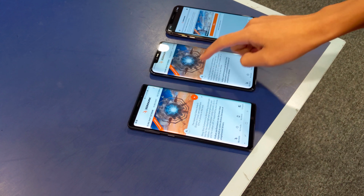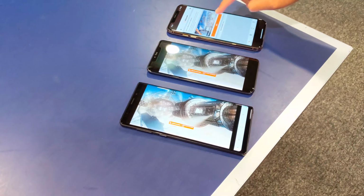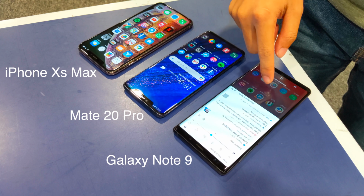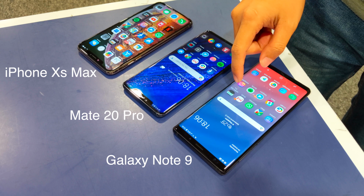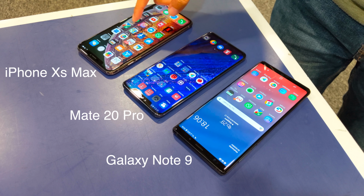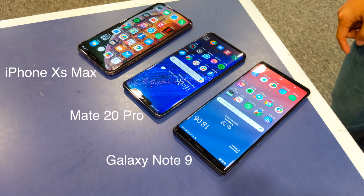Now that we've covered form factor, we've got to take a closer look at the performance on these top-tier devices. The Note 9 runs Android 8.1 Oreo, while the Mate 20 Pro sports the latest Android 9.0 with EMUI 9. Of course, they're both uniquely skinned by their manufacturers, and looks and feels are hit and miss depending on your taste and preferences.